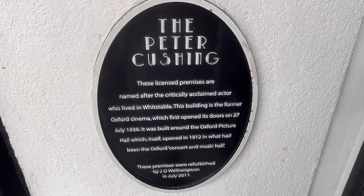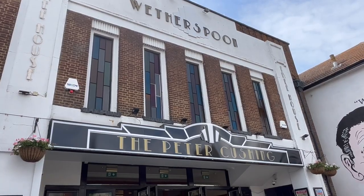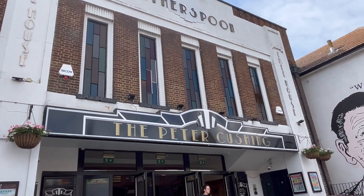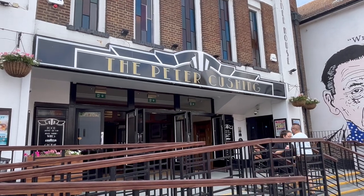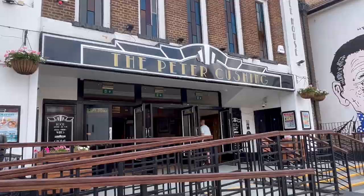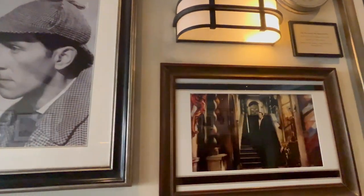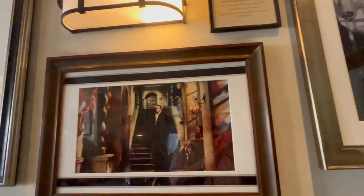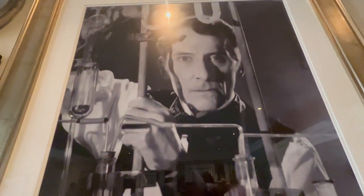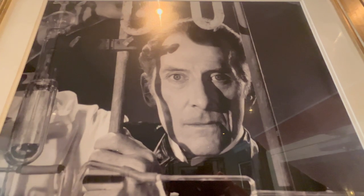We've got a plaque here saying, "The Peter Cushing. These licensed premises are named after the critically acclaimed actor who lived in Whitstable. This building is the former Oxford Cinema, which first opened its doors on the 27th of July 1936. It was built around the Oxford Picture Hall, which itself opened in 1912 in what had been the Oxford Concert and Music Hall. These premises were refurbished by J.D. Wetherspoon in July 2011."